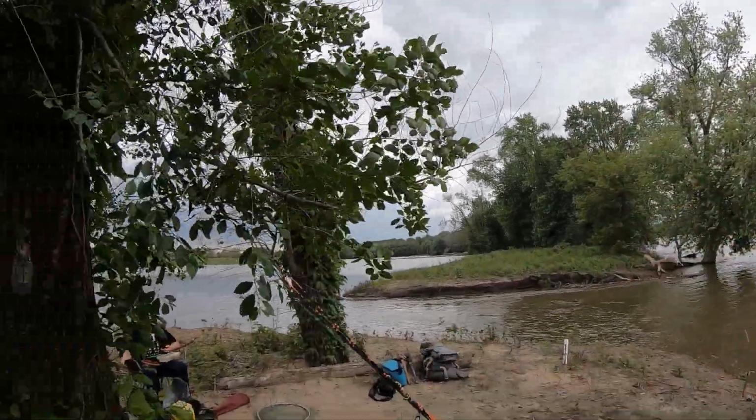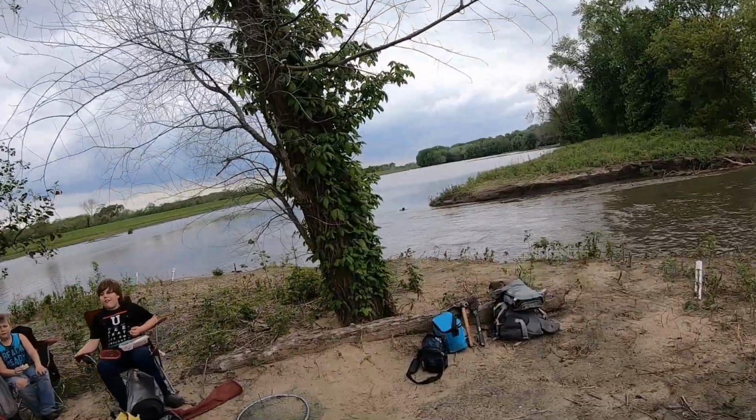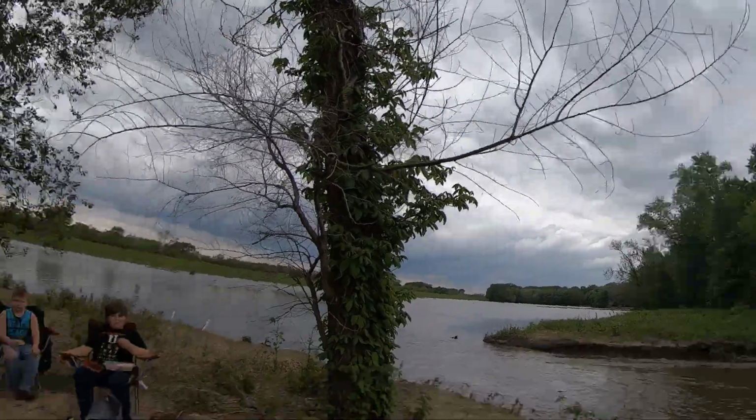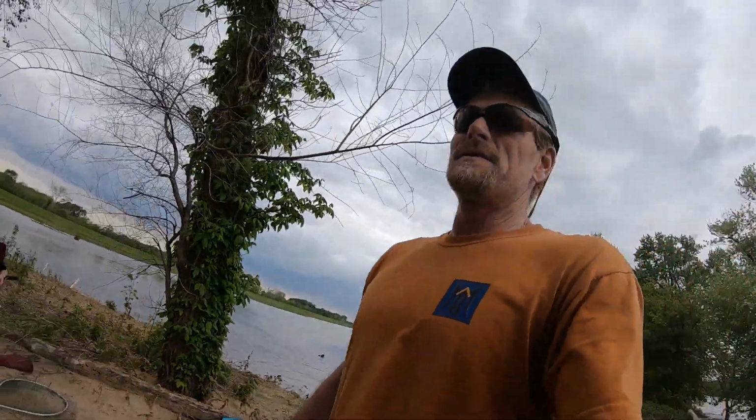So Google Earth, and the other thing I look for is making sure that there's a lot of trees with a lot of poison ivy on them, because that makes for a good fishing spot too. But hey, Hurt, say hey. Hi. They're having a little snack.